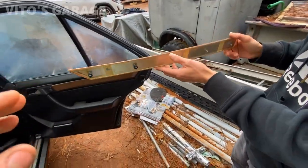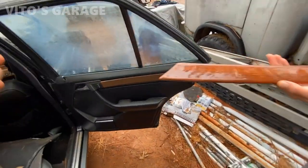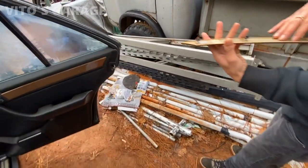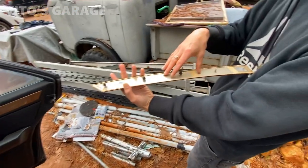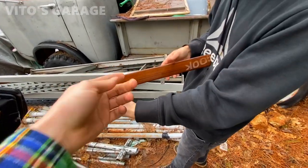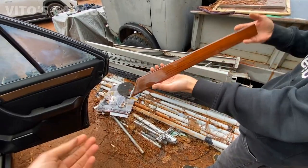So maybe just carefully try, or I would say we should try practicing on the old piece first, to bend it back a little bit. There wasn't any weight on top of it. No. The reason why it gets warped is just from the sun and everything.